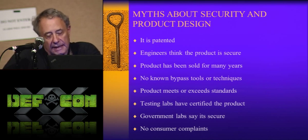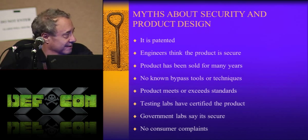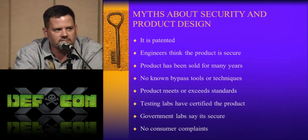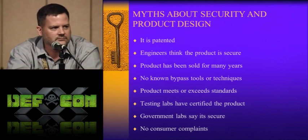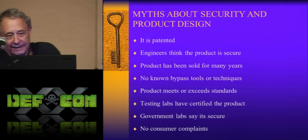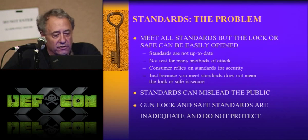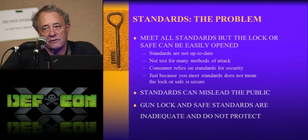The government labs say it's secure, Matt. So we'll see that in a few minutes. Yeah, okay. And no consumer complaints. That's great. That means it's secure. Okay, so as I said, standards are the problem. You meet all the standards, but we can still open the locks in 10 seconds.